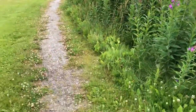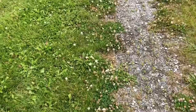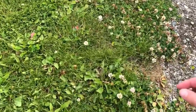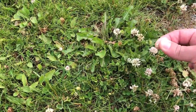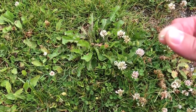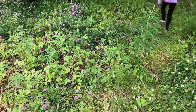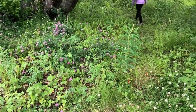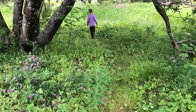Now I see some clover growing right along this path. And if you do come along to pluck off a little tiny bit of clover, that part right down there has some nectar that can be sucked out, and that's edible. Now we've definitely found a place with a bunch of clover and something delicious and edible, strawberries.